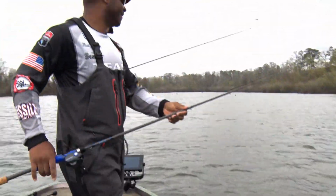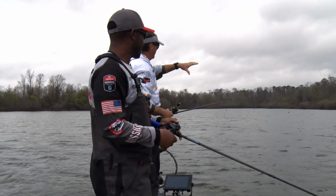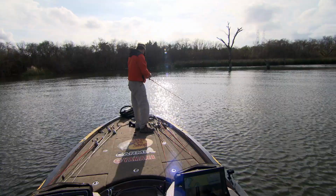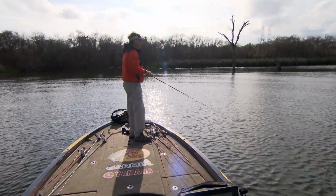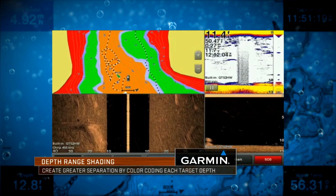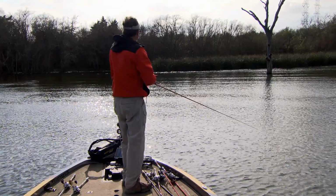I noticed when we came through here earlier, I was looking at the mapping, and I could see just all the different colors where we had a little edge coming up here. That's why I wanted to come back through here. You caught that fish right where all those colors come together on the depth shading. And a lot of times you can look at your electronics and what may look like just an old nothing bay or a pocket or flat, and you'll be able to find subtle depth changes when you use your mapping and can color it and shade your depths.